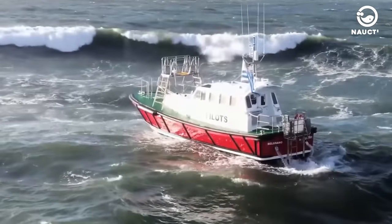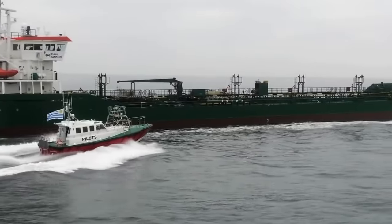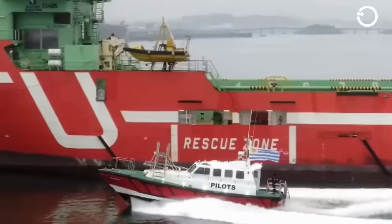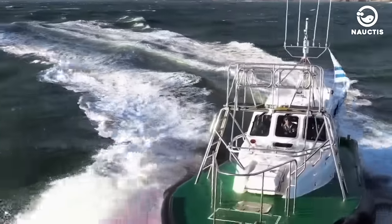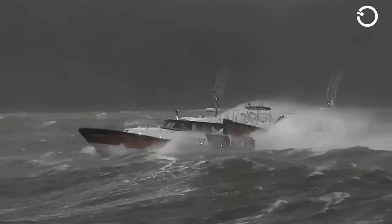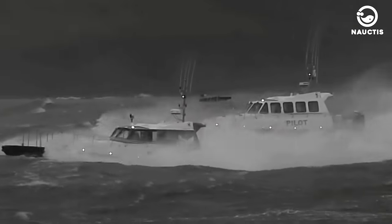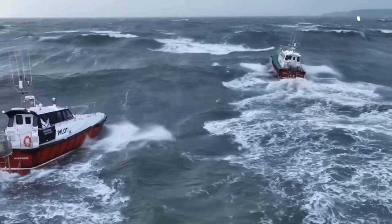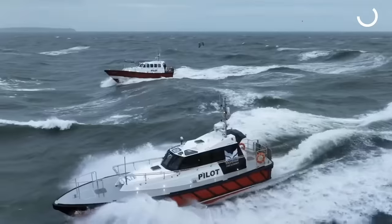Interceptor 48. The Interceptor 48 is a search and rescue vessel measuring 15 meters in length, 4.3 meters in width, and with a draft of 1.4 meters. Powered by Volvo D11 engines producing 500 to 600 horsepower and equipped with a 2,000-liter fuel tank, it can reach a maximum speed of 25 knots or approximately 46 kilometers per hour.